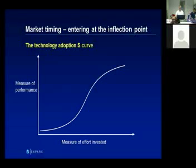The inflection point happens very fast. It means, okay, this is what will happen in real life. In real life, we will never enter at the optimal point. Or another way to put it is, what's the probability that a startup will enter the market at the optimal point on the S-curve? What's the probability?